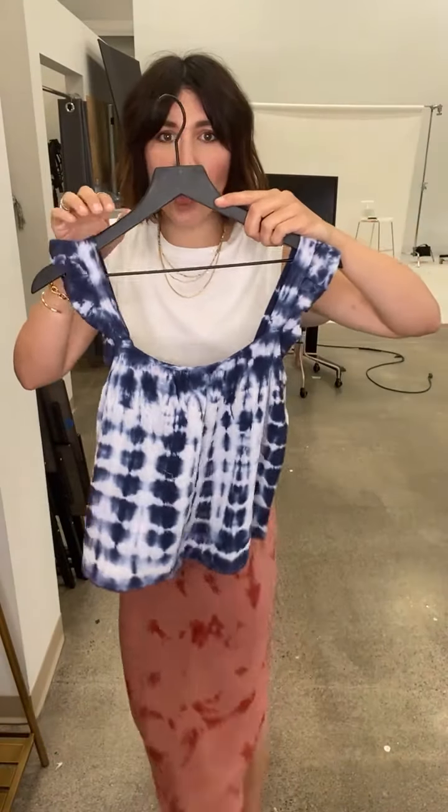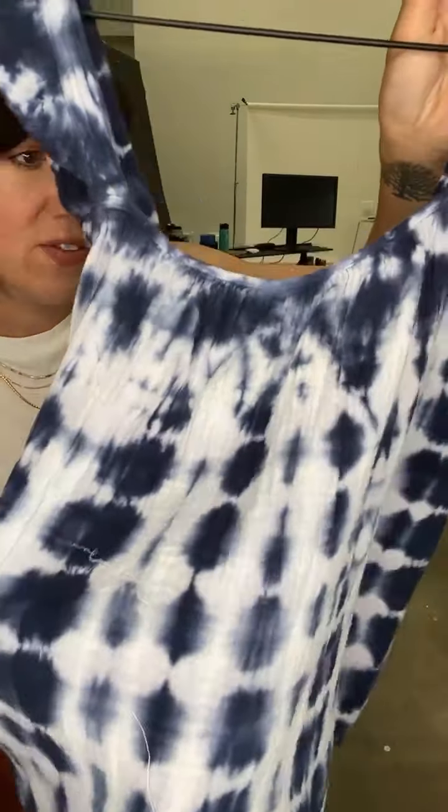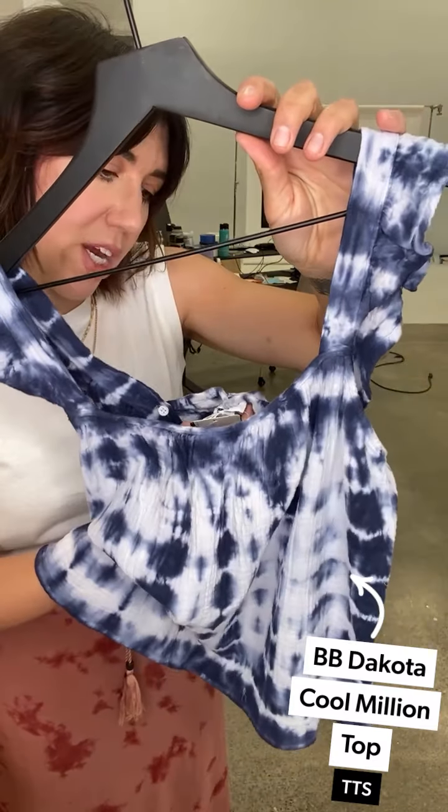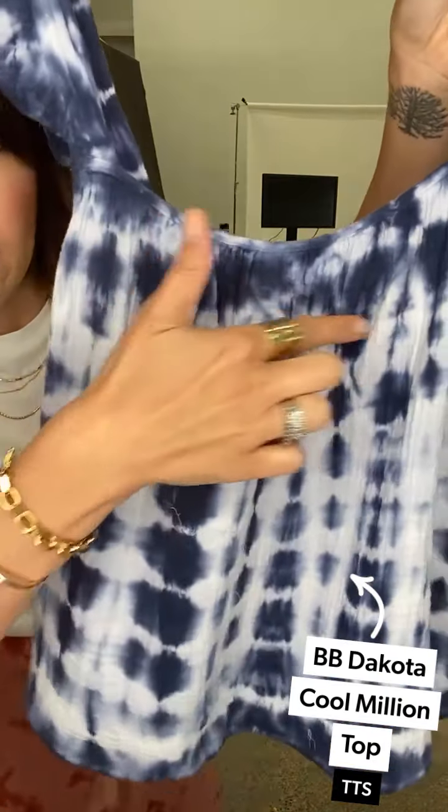And check out this adorable little top. I'm actually completely obsessed with this top. I saw it earlier this spring and it is stunning. It's in a gauze weight fabric. This is BB Dakota. It's the Cool Million top. Just like little pleating on top.